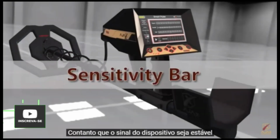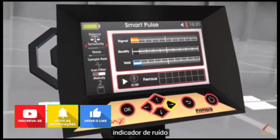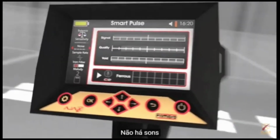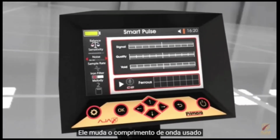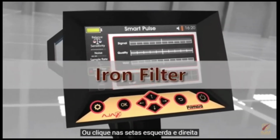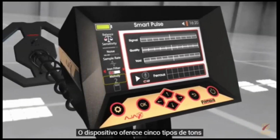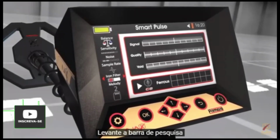Sensitivity bar. Press the right arrow to increase the sensitivity as long as the device signal is stable and there's no sound. Noise bar. Press the right arrow to increase the noise level to control the signal quality. The level can be increased as long as the signal is stable and there's no sound. Sample rate. Changes the device operating frequency. Iron filter. Activated by pressing OK or the right and left arrows to make the device ignore ferrous targets. Tune icon. The device offers 5 different tunes. Use the arrow to change between them.